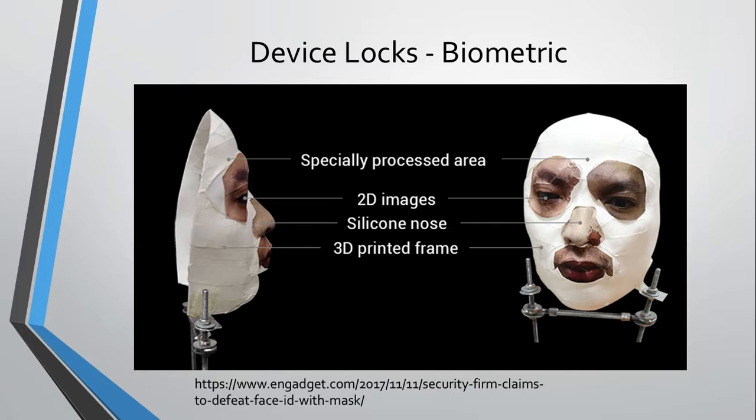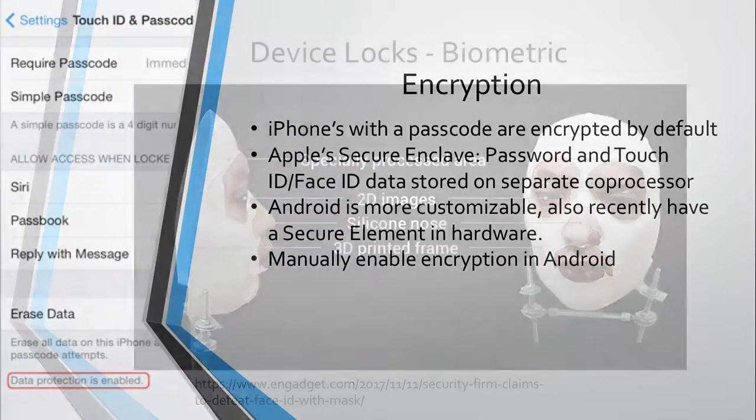So while none of these methods are foolproof, it's definitely better than nothing, and it's important to have a layer of security on your phone, especially because chances are you're going to have your phone with you, and someone would have to steal your phone in order to hook it up to a computer or take the time to create some sort of mask. So in general use, these biometric security measures are definitely good enough.